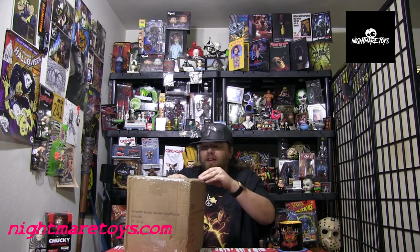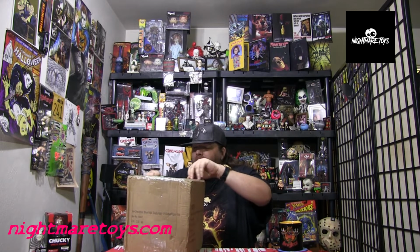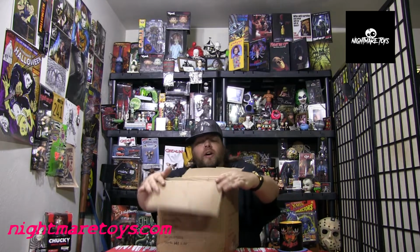So as always, I got my trusty blade, and they did a really good job taping this box up. Then finally, the box is open. So the first thing we're gonna look at is the Evil Dead 2 item, and it's all wrapped up in bubble wrap here, nice and protected.